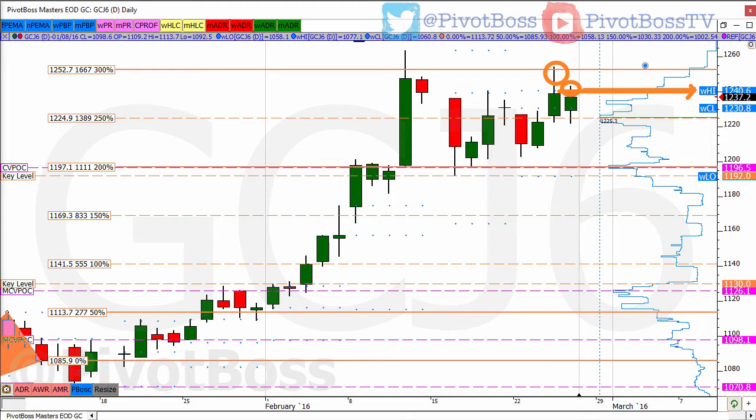Look to defend 1240.6 for a shot at seeing a move back into 1196.50. We did have a VPOC shift up. Composite VPOC was 1196. It has now shifted up to 1225.30. So that's going to be very important to watch right now.